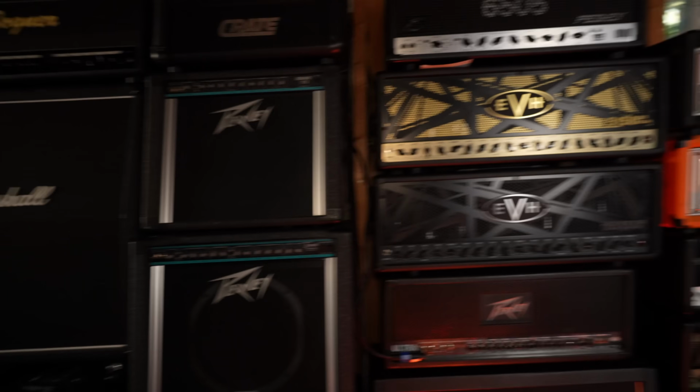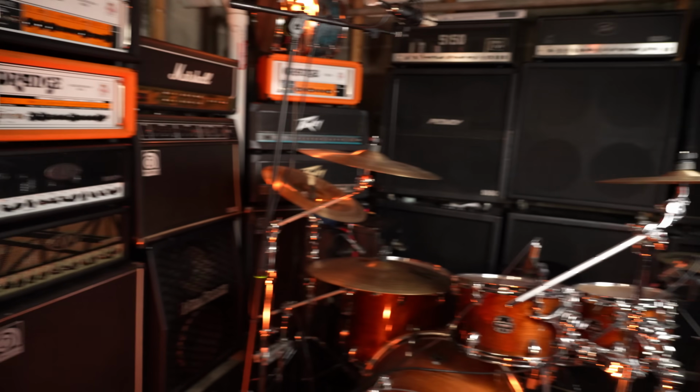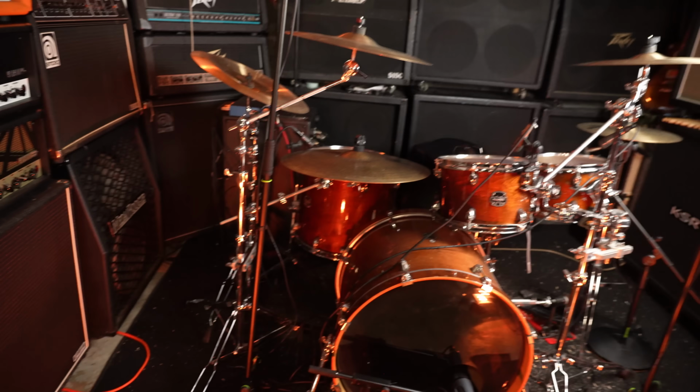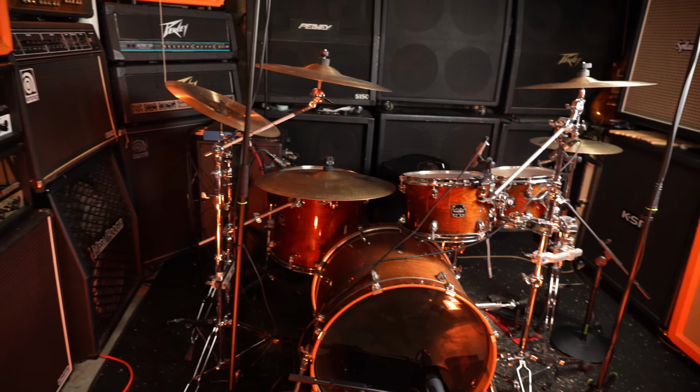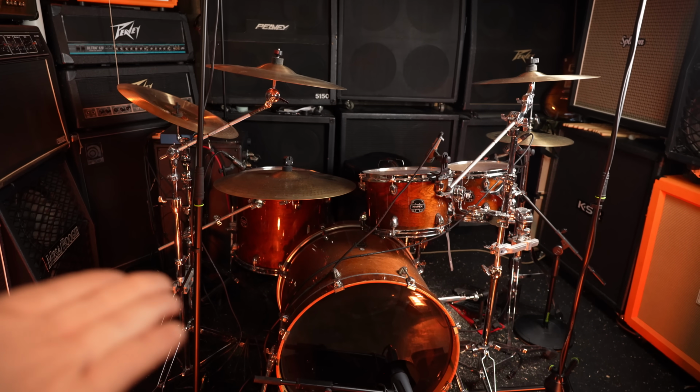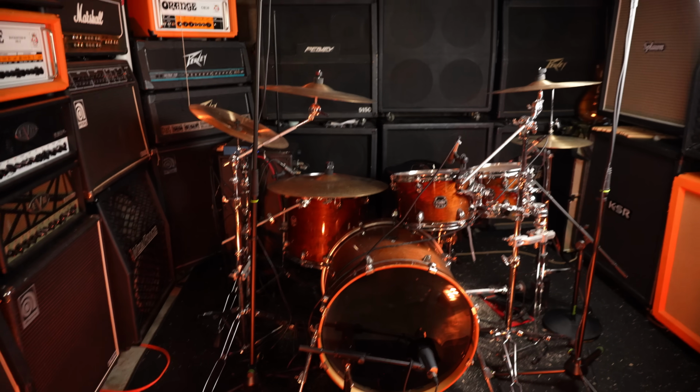All right, guys, so as you can see, it's not pretty. It's not nearly finished. I mean, yeah, this is kind of like overflow storage for gear. At the moment, as you can see, this is where a lot of my amps are. This is where a lot of my cabs are. Now, it's where an actual drum set was set up, or is set up. And this is the piece that I needed in order to kind of get everything rolling here.